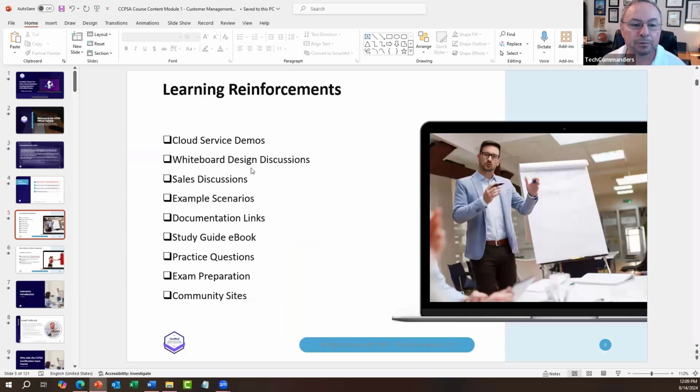When it comes to learning reinforcements, this specific course is, again, really focused at that introductory level. It's more about why you want to use a cloud, how you use it, how you work with customers to make sure that they can understand where the cloud fits in, and how you as a sales professional, in reality more technical, of course, will be able to translate requirements that make sense for your customer base. Now, the learning reinforcements are really meant to provide you scenarios to review, whiteboard discussions, also demos as well.